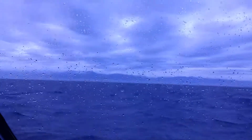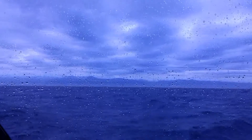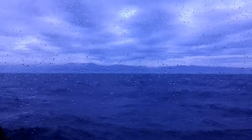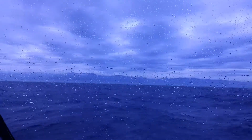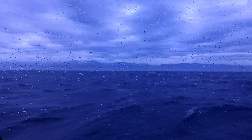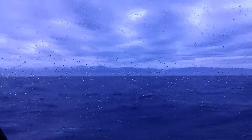So these humpback whales that we're watching, these are my all-time favorite sort of whale. I absolutely love these guys. Part of the reason is how acrobatic they are. We don't get to see this kind of behavior very often out here. It's really rare. But when we do get to see it, it's spectacular.